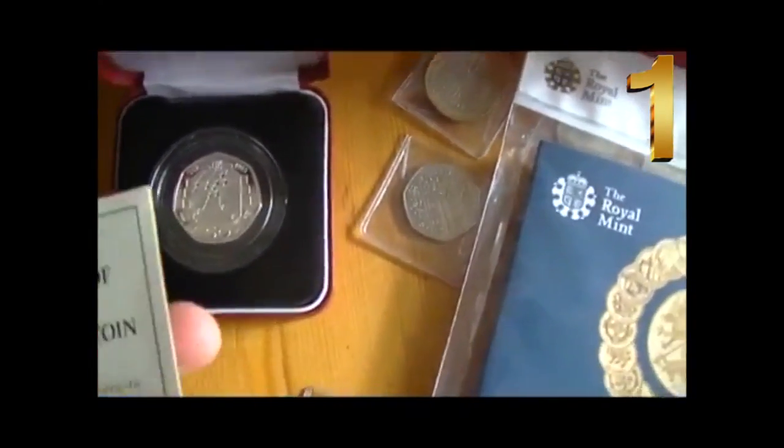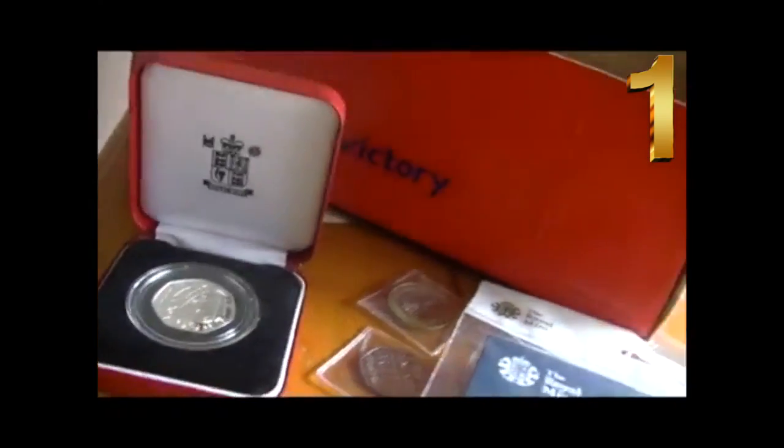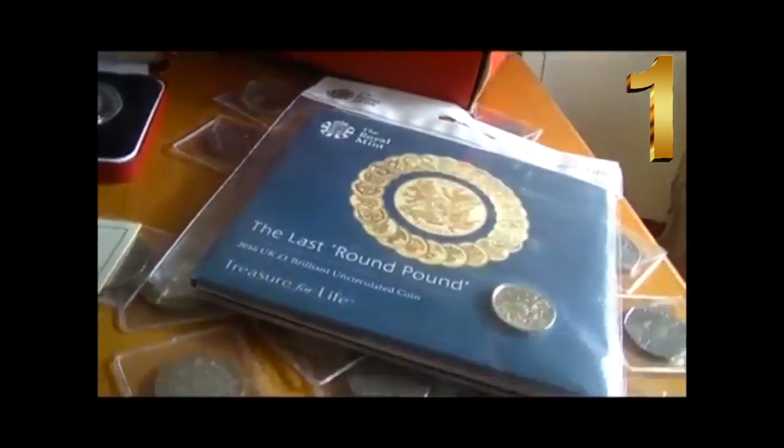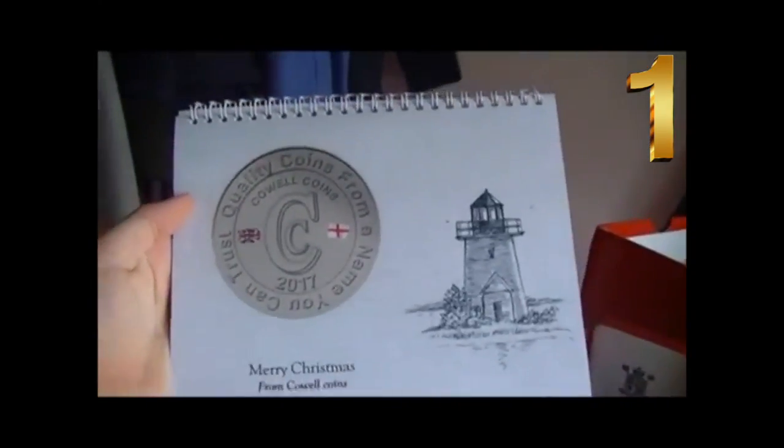I bought it BU, brilliantly uncirculated. So yeah, it comes with a certificate. It also came with a coin calendar. Let me just get that out for you guys. There you go, coin calendar. So yeah, that's a few of my coins.